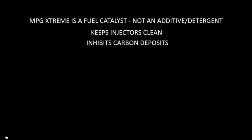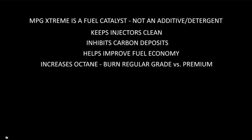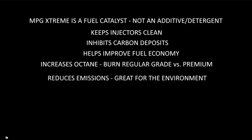It keeps your injectors clean. It inhibits carbon deposits. It helps improve fuel economy. It increases octane, where you can burn regular fuel instead of premium if that's what you've been using, saving you big money at the pump. It reduces emissions, which is great for our environment. It's for gasoline or diesel motors.